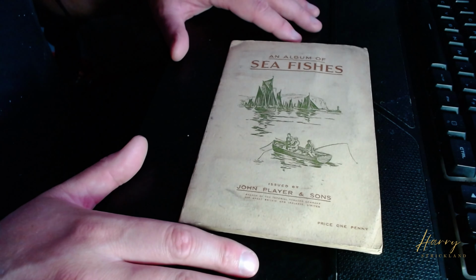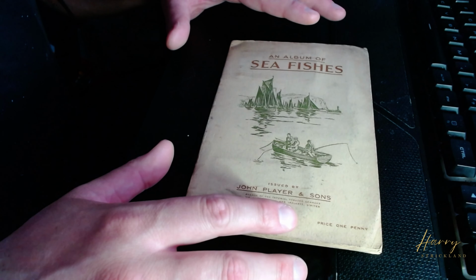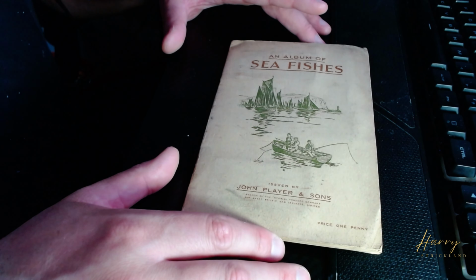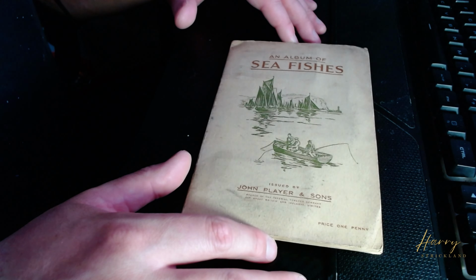But inside here are cigarette cards, and it's a cigarette card album. I think it was issued in the 1930s by John Player and Sons, which is a tobacco company of England and Ireland, I think. So inside here, there are illustrated cards about the different sea species that you can catch on the British coast. And I do think there were other cigarette cards for freshwater fish, animals, and aircraft. I think something like that.